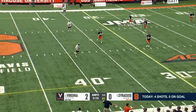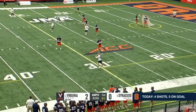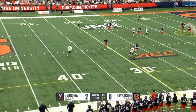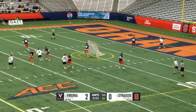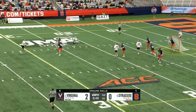In a battle, it's 3-on-3, fighting relentlessly for these ground balls. And you come to expect it in this rivalry game, Syracuse and Virginia, but they're battling for ground balls like there's 10 seconds left in a tie game in the 4th quarter. They're doing it from the start. Syracuse has attempted 4 shots, none have made it on goal.